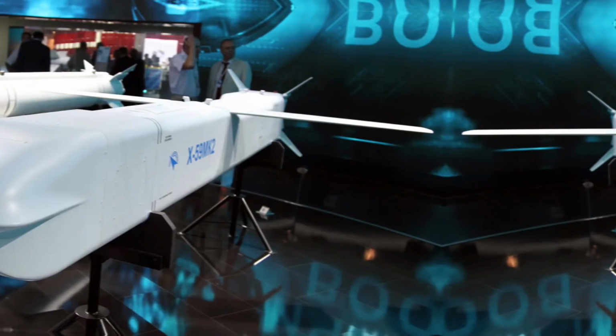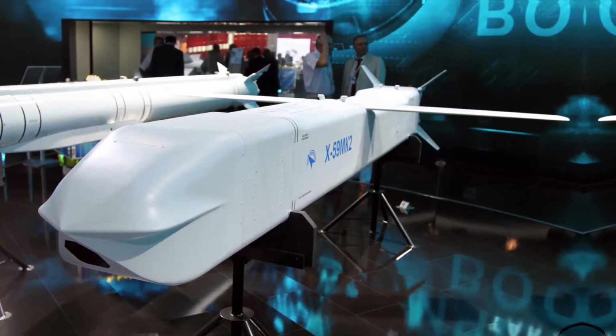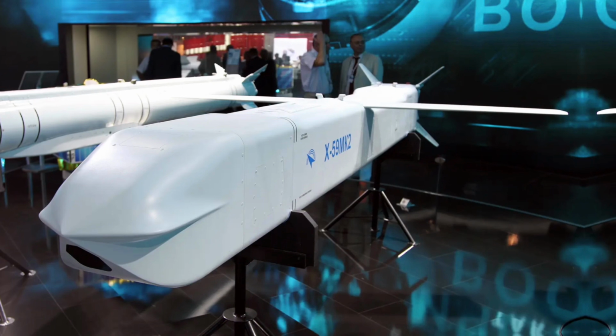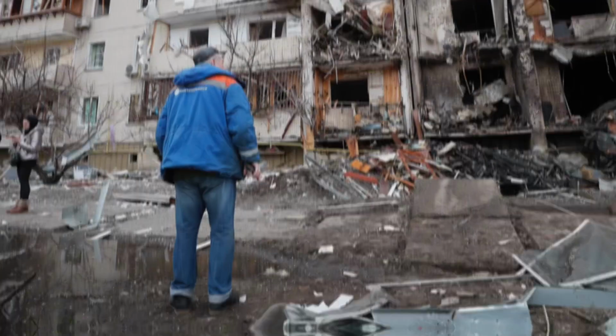On today's page we will talk about the Kh-69, the invisible missile that Russia is using against Ukraine. This missile is one of the most advanced missiles in the Russian arsenal and is causing a lot of damage in Ukraine.